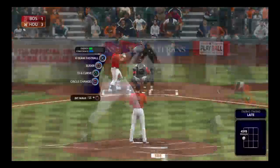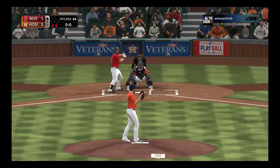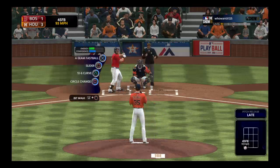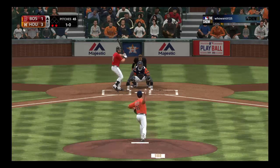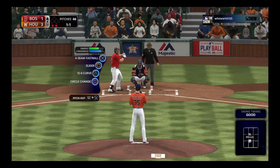And he's off to a hot start in this one. Homered his first time around. Infield in the overshift here. Now the pitch. And a fastball just below the knees, ball 1. Sliders in for a strike. 1 ball, 1 strike.